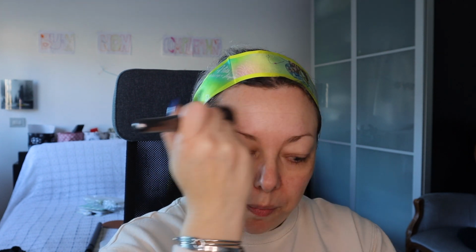So this is the MAC Prep and Prime Skin Base for the face, and I will go ahead with the same brush for my concealer, and this is the Yves Saint Laurent All Hours Concealer. The shade has no name, it's number one.